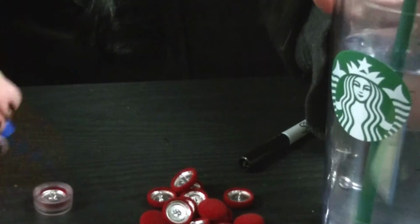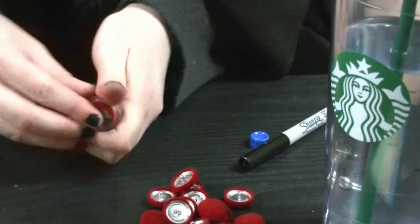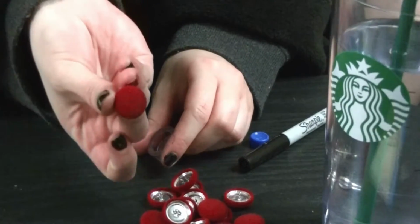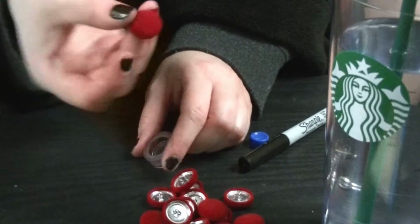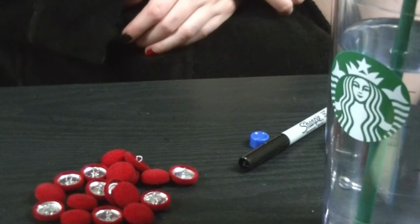Give that a good push. Nice and tight in there. Push it out. And there we have a fabric covered button. So yeah, that's how I covered all these buttons for my couch restoration project.